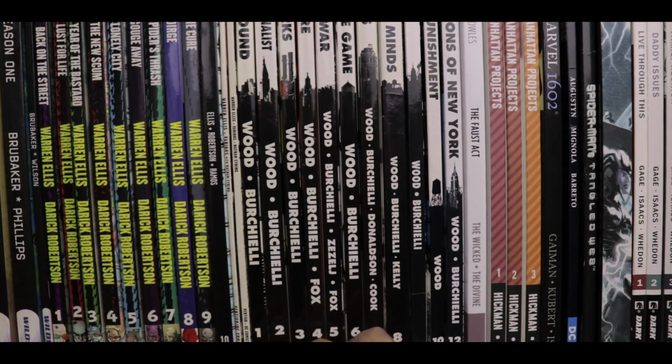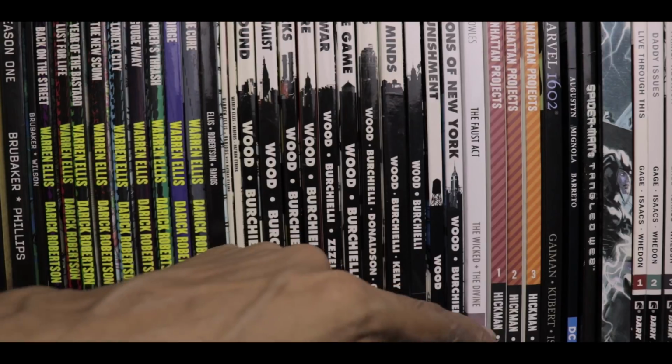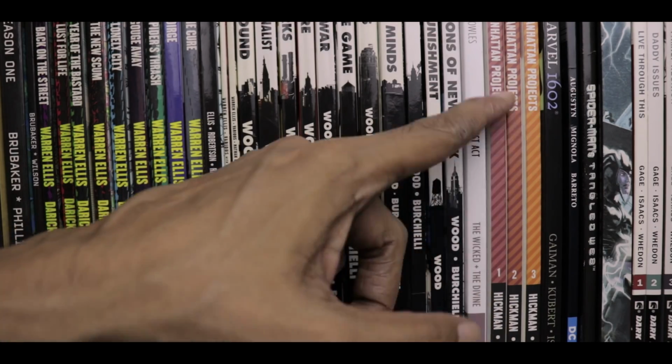I don't know what happened with Manhattan Projects. I was really enjoying it. I read 3 volumes and then just never continued with it. I don't even know how many more there are, but I don't know. I guess I just lost interest and moved on to other things. Maybe one day I'll come back.